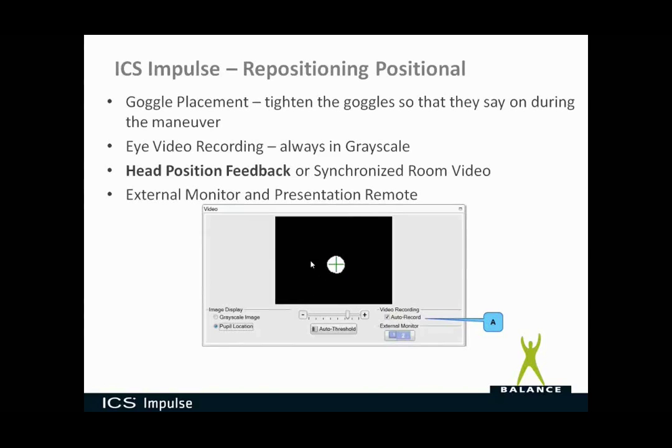The last thing, you have two options: head position feedback and synchronized room video. Head position feedback is bold because that's probably the most useful of the two. It will guide you to make sure that you properly position the patient during the maneuvers. But with the synchronized room video, if you decide you want to do a different maneuver, like Gufoni or some of the other maneuvers out there, you can set up your system to do that and use the synchronized room video to record the patient.